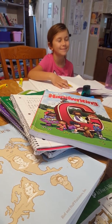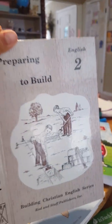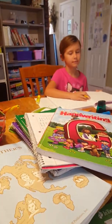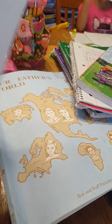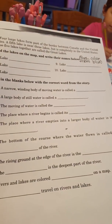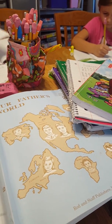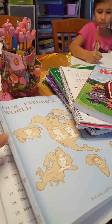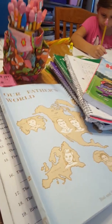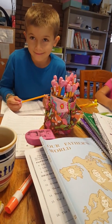Today we didn't have English, but today we do. Yes, we work on English from Rod and Staff. This is what that looks like. Preparing to Build English 2. We also work on Our Father's World Social Studies. Today we're using it as science because it's about rivers and lakes, and we learned about those last week and the week before from library books. I don't really have a science program per se, except for Rod and Staff for Presley, but I kind of wanted them to do something all together, so we're mixing and matching.